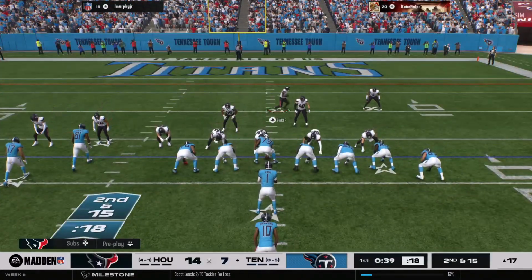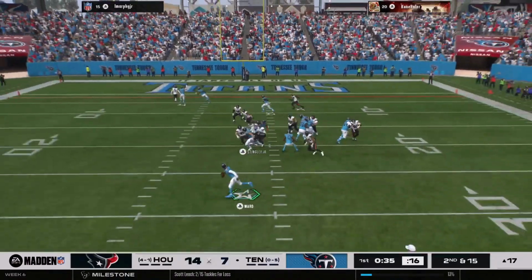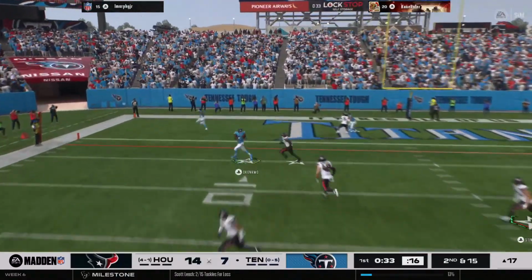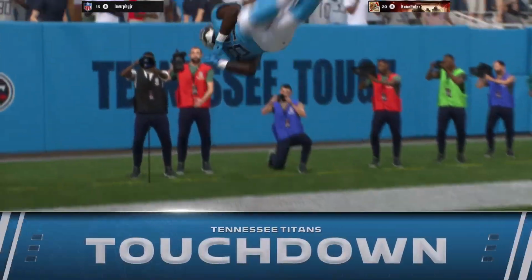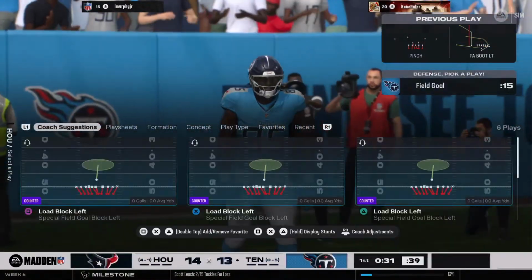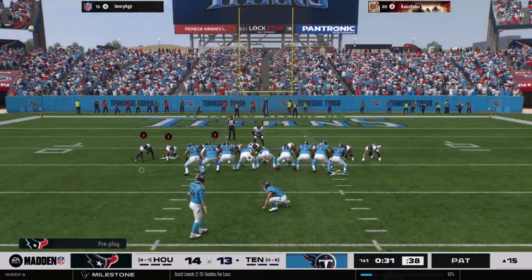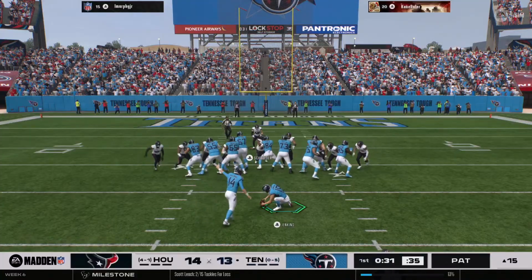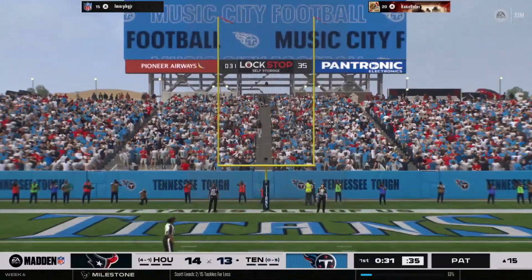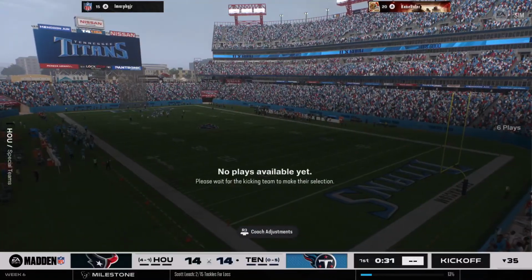All right, here we go. 2nd down. Here we go. Start. Ready. Ward in the pistol. Flushed out of the pocket. Near the goal line. And that is a Tennessee touchdown. The Titans trim the lead to 1. Ryland now for the extra point. The point after splits the uprights. And the Titans tie things up at 14.